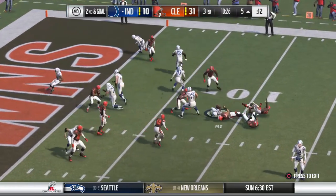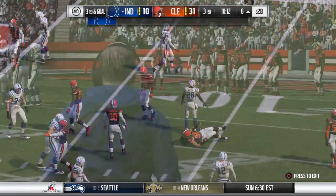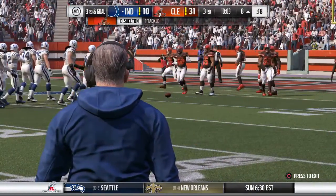And they'll go ground game here with a tailback. And this is going to result in losing yardage. They're driven back to the 8-yard line. So he loses 3 yards there.